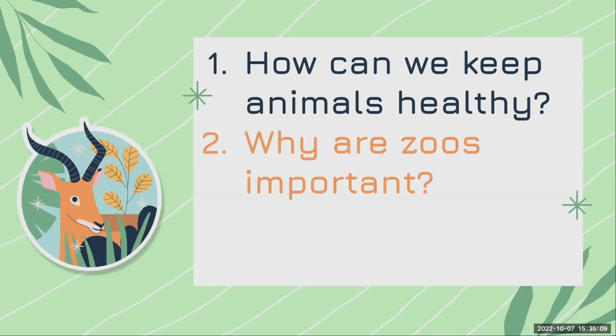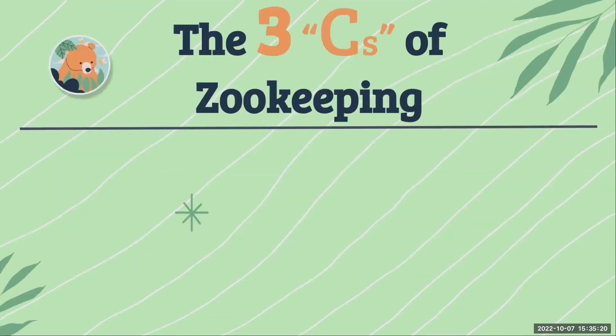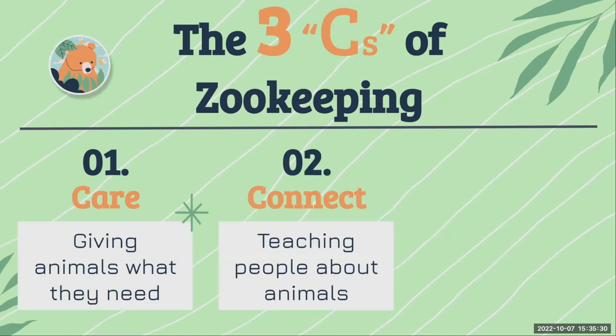The next thing is, why are zoos important? So what are zoos doing to help keep these animals healthy and to teach other people about it? And then how can we help animals? So I like to call it the 3 C's of zookeeping. Can anyone guess what they might be? Bring them up. So it's care, connect, and conserve.